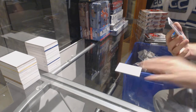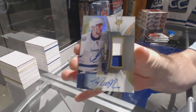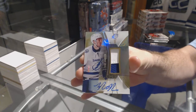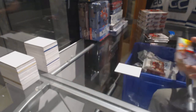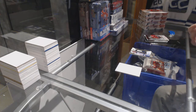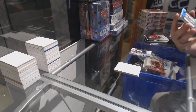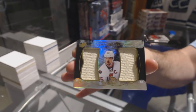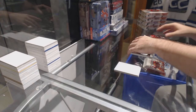Ooh, number to 249, we've got a patch auto for the Tampa Bay Lightning, Tyler Johnson, number to 249. For the Ottawa Senators, number to 299, double XL materials, Erik Karlsson.